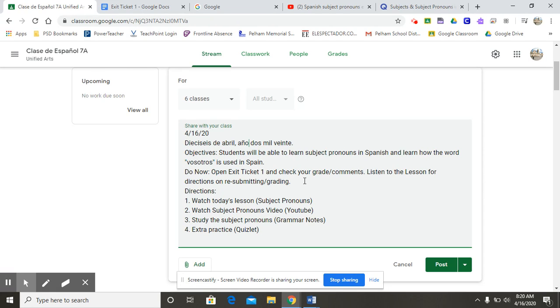But let's take a look at our objectives. Our objectives for today are students will be able to learn subject pronouns in Spanish and learn how the word vosotros is used in Spain. So I'm going to teach you today something that I usually teach in half of one class, but I'm going to spend today's lesson completely on it because I think it's going to help you in the long run. It's going to help you to understand this last part of the chapter hopefully a lot better than in class.